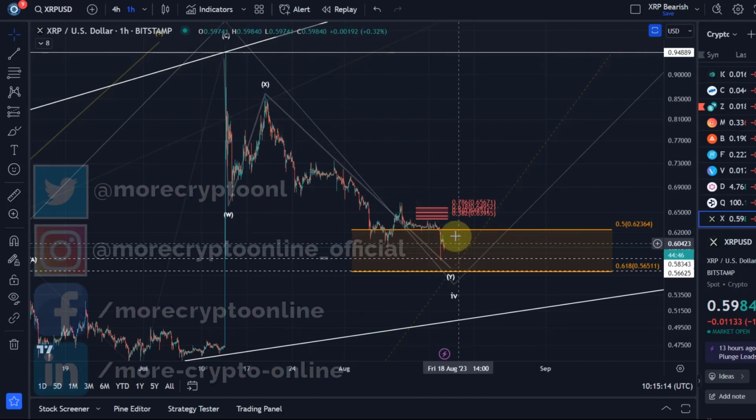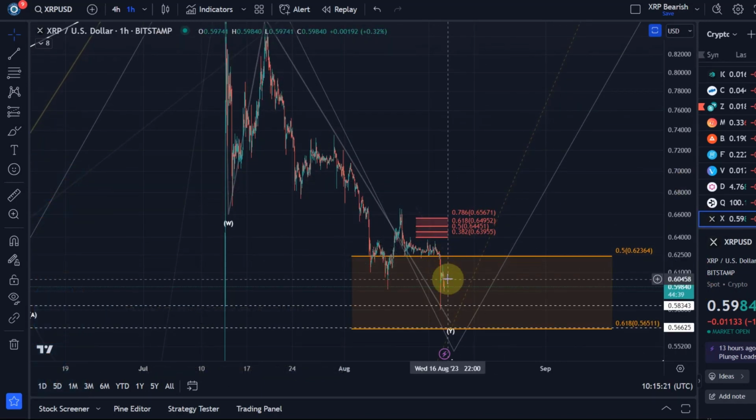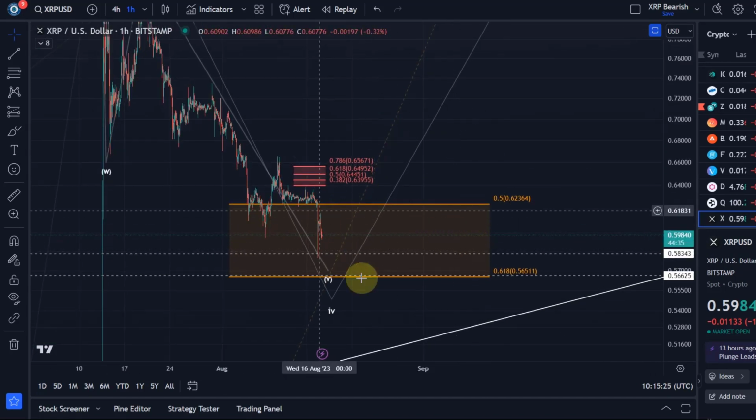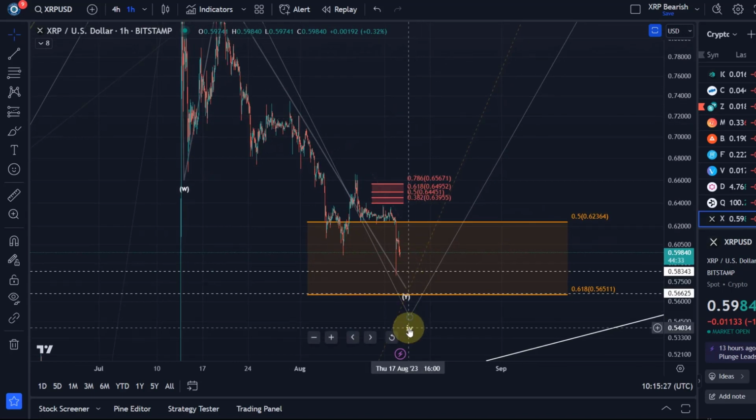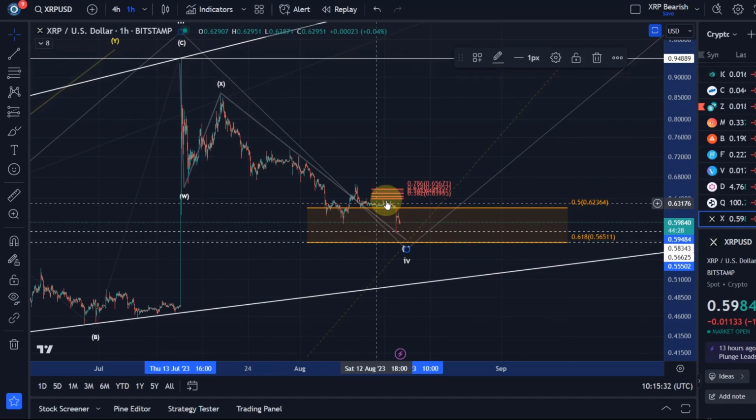XRP broke micro support yesterday, but as you know, we were waiting for another low. That low, however, again broke micro support, so it made a completely new low in the larger support area here for a potential wave 4. So we want to explore in this video the approach and the wave count.